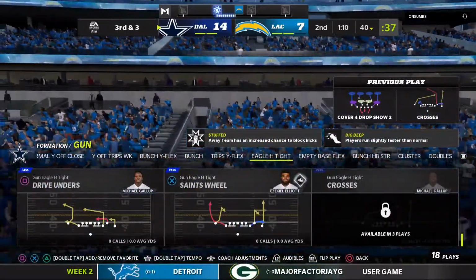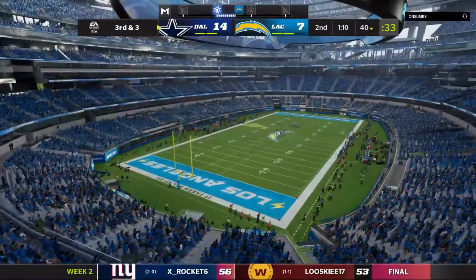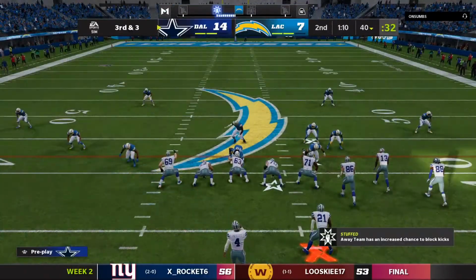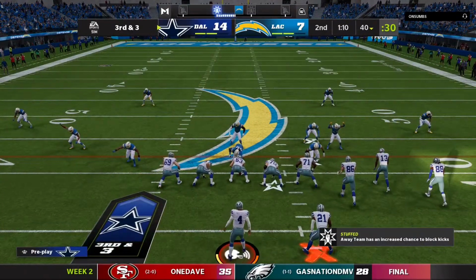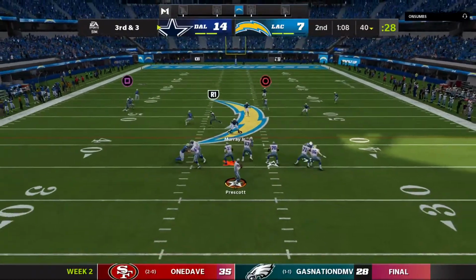Well, we always talk about how you've got to be quick when you go through your progressions, and here's another prime example. Trying to look downfield, he was standing in the pocket, but just couldn't find anyone open, could he? No, not enough time. They hit him and forced that incompletion. Off play action to Elliott. Here's Prescott.